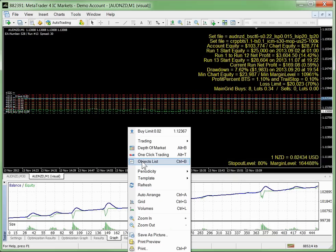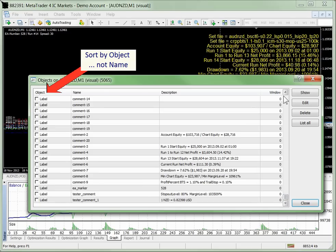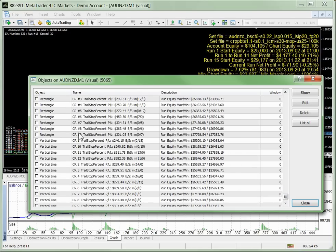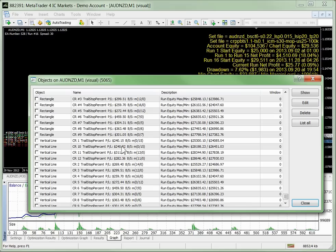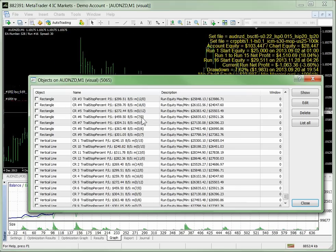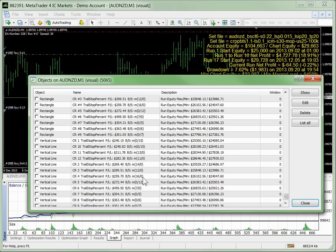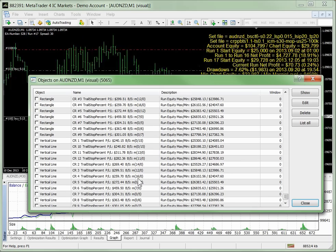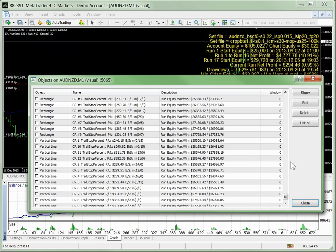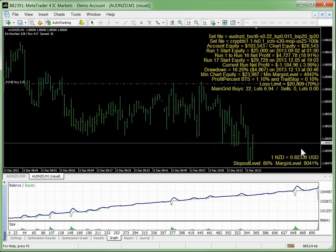Okay, we've had 12 close runs, so let me show you something. Right click on the chart, click on objects list, sort by name, and then you can go down to the bottom and then up a little bit. These are the close runs here. One of those is the rectangle and one of them is the vertical line. So sometimes it's very revealing just to look through each of the close run values. Here, for instance, you can see there were 12 buys open, 16 buys open at close run, 12 sells, 7 buys, 5, 6, 7, 15, 15, 13, 11, 14, 16. So the highest amount of open trades in any given run so far has been 16 buys. Those kinds of statistics help you when you choose values for your grid settings.